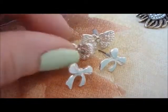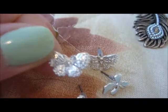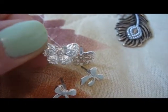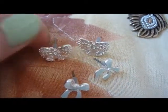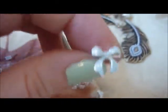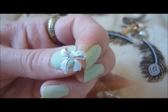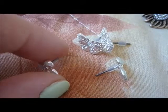These two pairs of earrings came together. They were just a dollar for the two of them. So the first one is like a little butterfly in silver tone with some small rhinestone in the middle. They're very cute and small and dainty, and this pair is actually really cute. I've worn it like twice and it's really cute on the ear. It's in light blue with some silver lining around it.